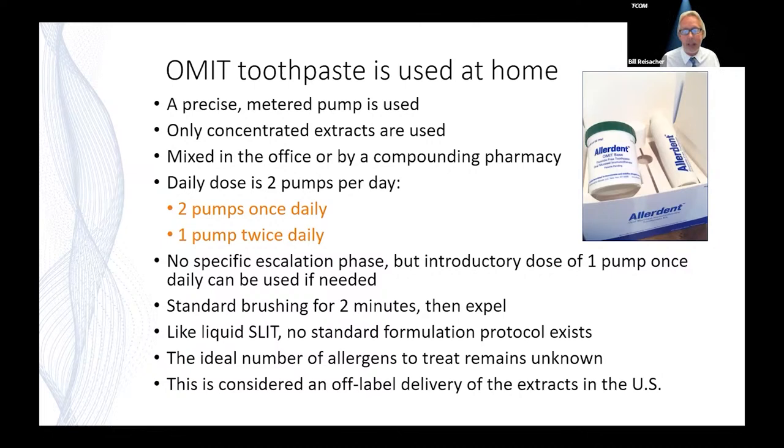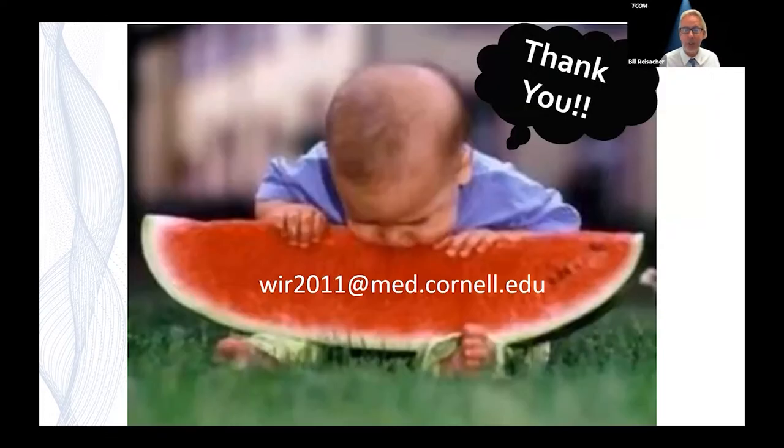So again, the ideal number of allergens, we still don't know. Treating a few allergens versus all of them, we just don't know. So that's again a clinical judgment. And as with liquid sublingual, this is considered an off-label delivery of the extracts, at least in the US for now.